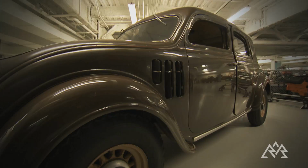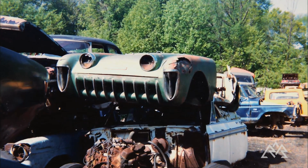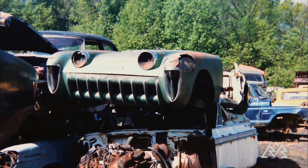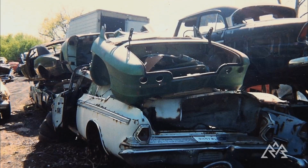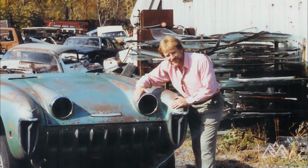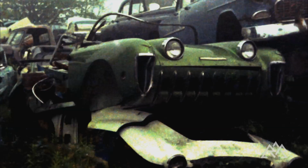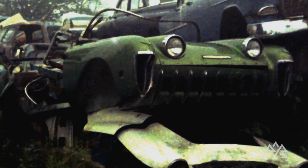For a concept car, retirement is not a pretty thing. Most concept cars are left in dusty warehouses or sent to the crusher. The Biscayne? It ended up in a junkyard in Michigan. It sat in a pile of twisted metal for 30 years. And it might still be there, if not for the keen eye of Joe Bortz. Joe saw this photo in a magazine and knew instantly there was a treasure amid the trash.